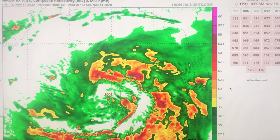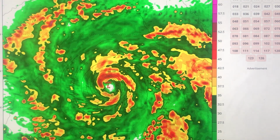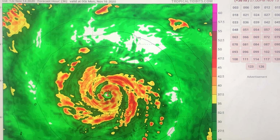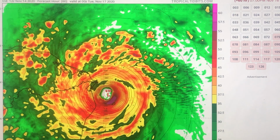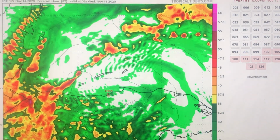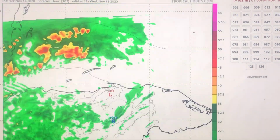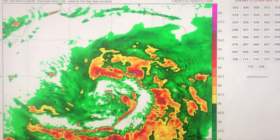Here's the HMON model, and I'll show you what it is showing for Iota. You can see moving forward in time, getting to Sunday, Monday, it's showing it really intensifying, getting down to the 950s, 940s, even down to 930 millibars right before it makes landfall. Again, in northern Nicaragua, pretty much exactly where Eta made landfall, and again bringing very damaging, devastating, what looks like a lot of flooding rainfall, most likely lots of pretty damaging storm surge, and of course very strong damaging winds. So that's a really big problem.